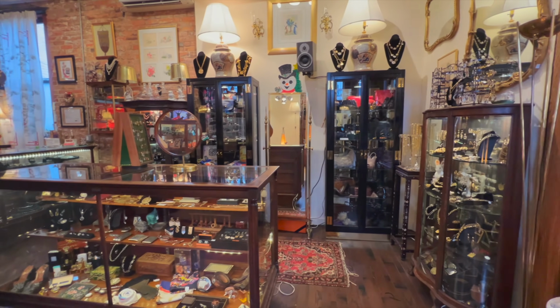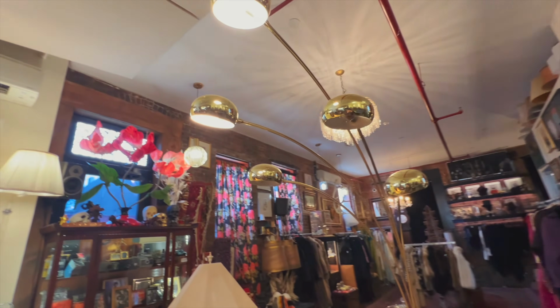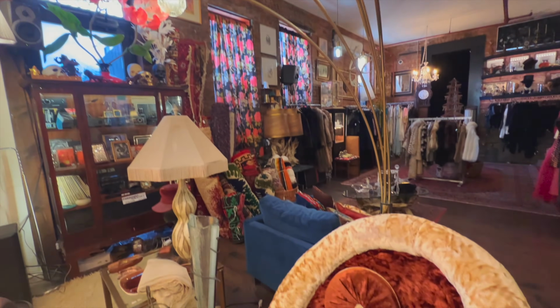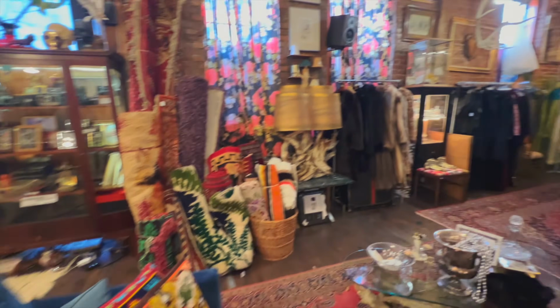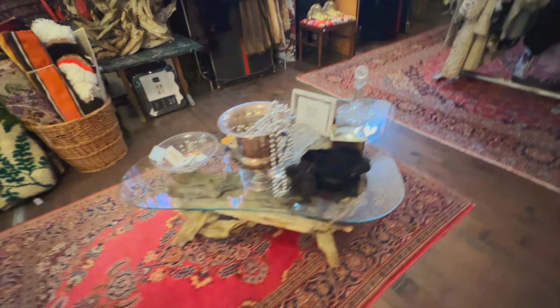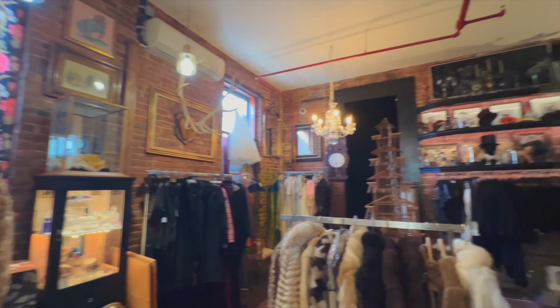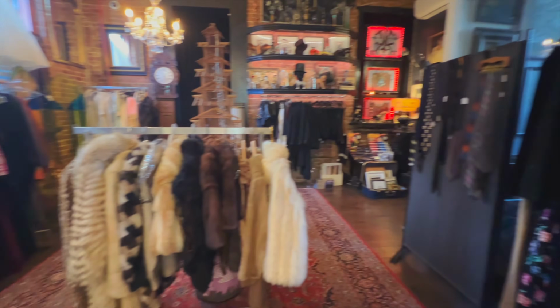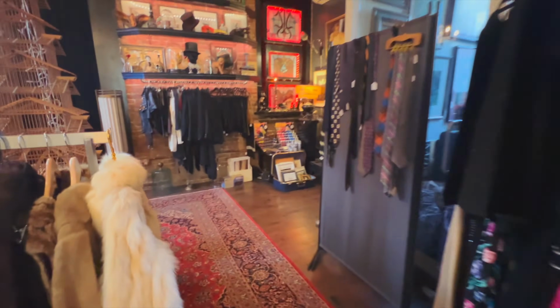Look at this section. Accessories. Look at this chair, this lamp. That's a beauty. Rocks. The center table's really cool. Wood with glass on wood. Some cool frames. Fur. Some dresses and gowns. So cool.